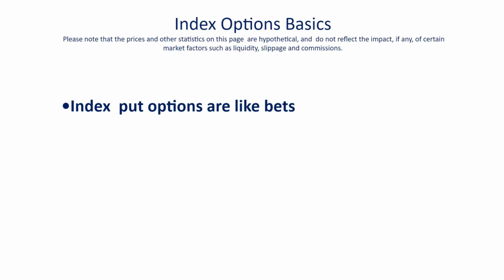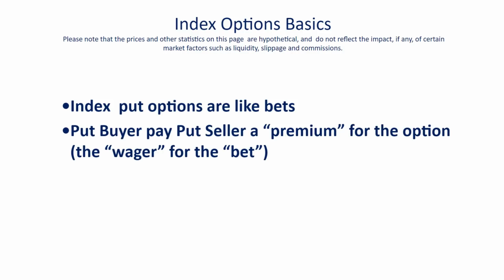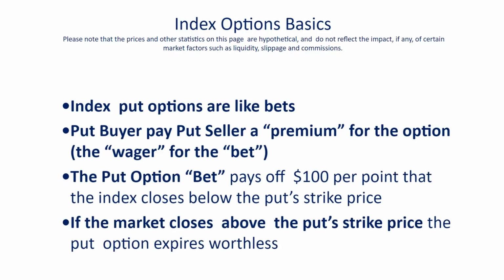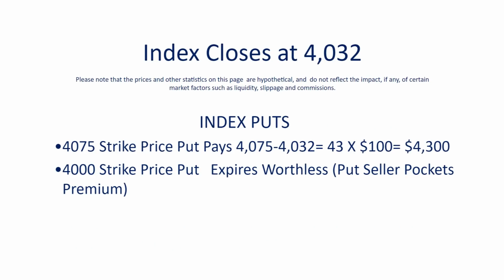All right, so the best way to understand an index put option is to think of them as bets that the market will go down. The put buyer pays the put seller a premium, which is like the wager that he's making for that bet. A put option on an index pays off $100 per point that the market closes below the strike price of that put option on the day that the put expires. So for example, if the market closes at 4032, then the 4075 put would be worth $4,300 because the market closed 43 points below the put's strike price of 4075. But the 4,000 puts would expire worthless because the market did not close below the 4,000 strike price. It's as simple as that.